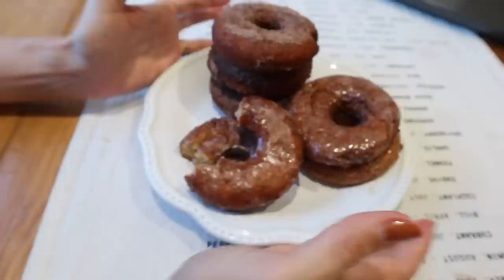Here they are, finished, beautiful. That looks good. It's perfect. That with a cup of coffee in the morning. Oh my gosh, I love that. See, they look good. 8 out of 10.